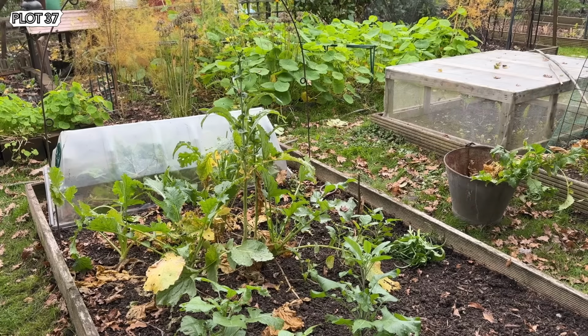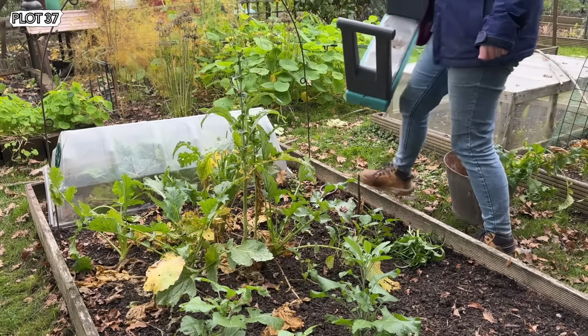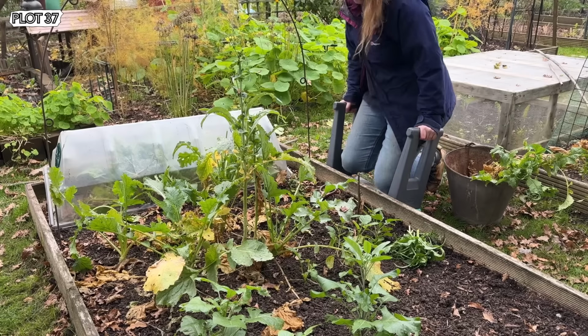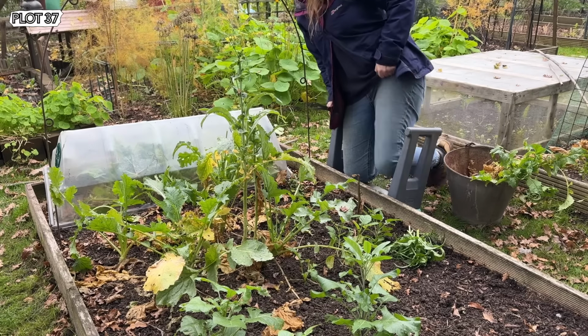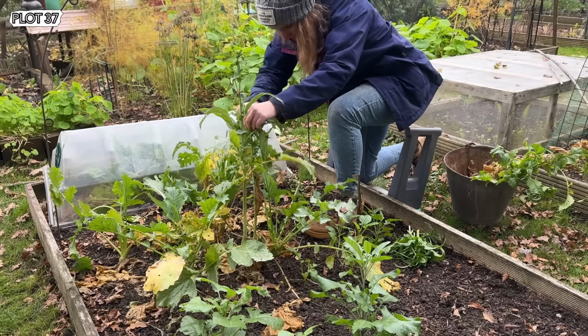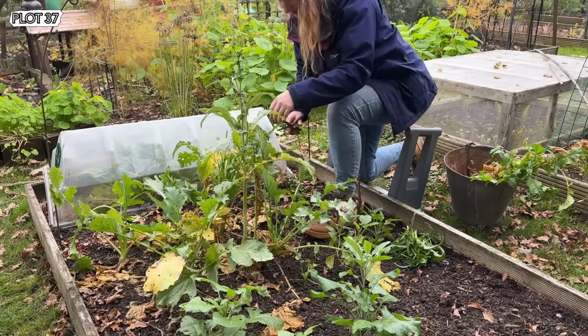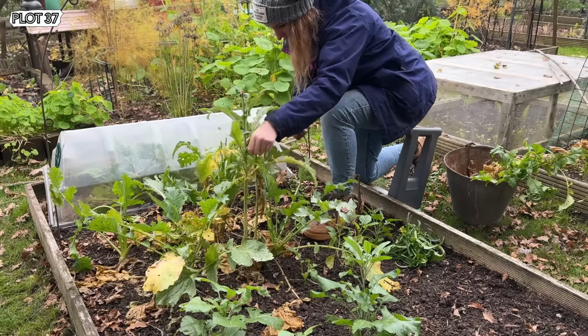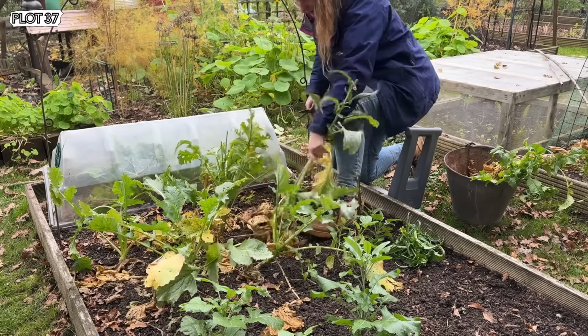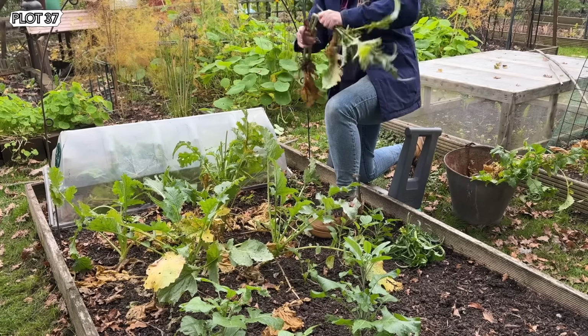That's no good for my knees whatsoever doing that. I have got to learn not to kneel on the edge of the beds. It is no good for your knees whatsoever. And my knees are already shot to pieces, so best not do that then.